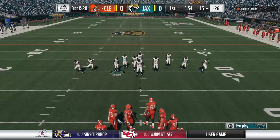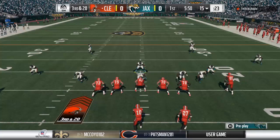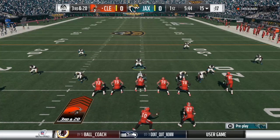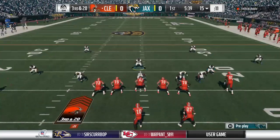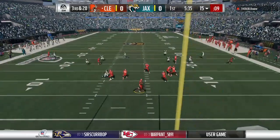Third and long. Taylor and company hoping to regroup after the sack. Let's go. Black round. Ohio. Black round. Ohio. Black round. Taylor.